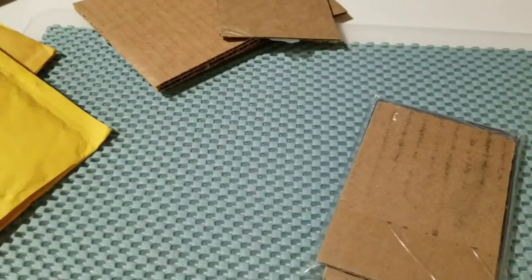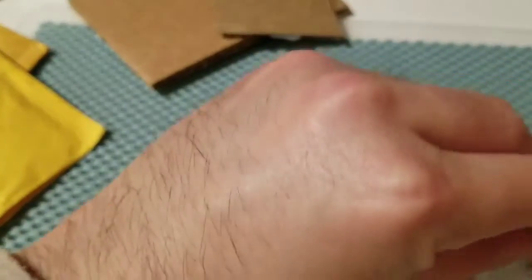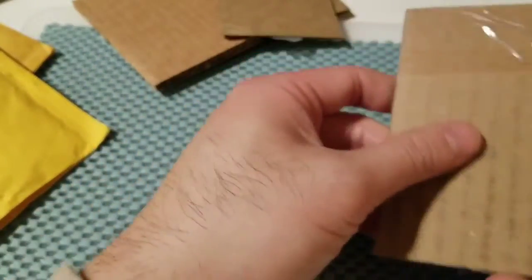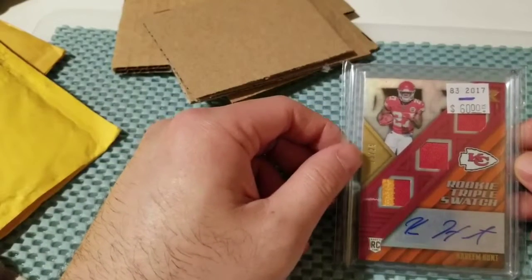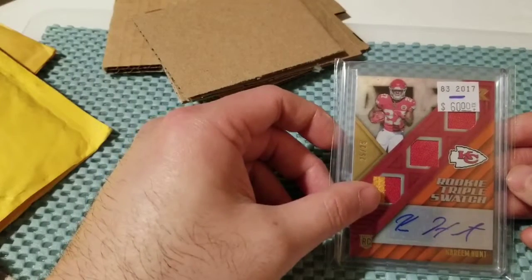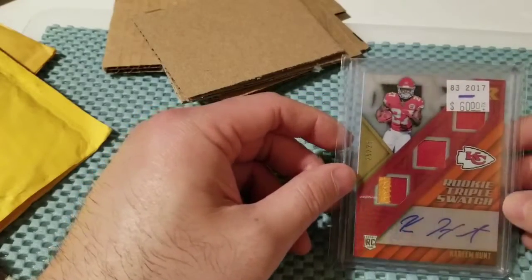Okay. Let's see what this one's all about. Another well-packaged one. It's always good to see that when you spend a little bit of money that they kind of do the little things to kind of make sure that these cards don't get damaged. So right here, this one is a chancy play on my part, Kareem Hunt. As you can see, this is a XR rookie triple swatch, limited to 25 out of 25, and it's autographed by Kareem Hunt.